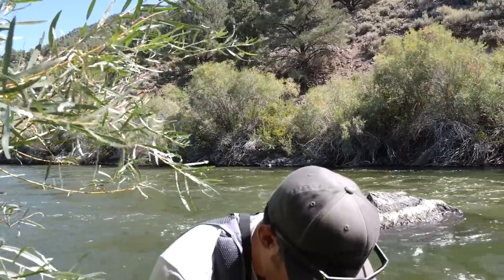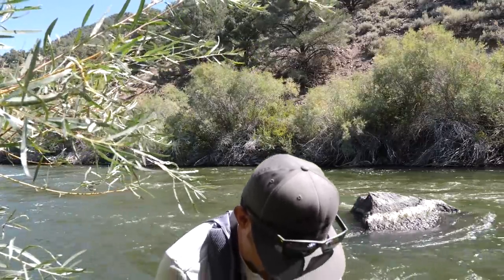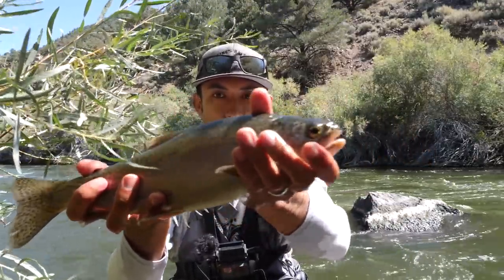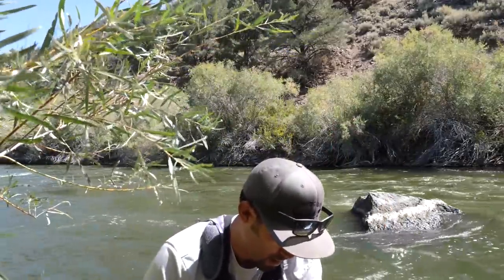There he is. I'm going to release him, so if he jumps out of my hands, that's okay. I just want to show you guys one more time. There he is. Look at that thing. Beautiful, man. Wild rainbow trout caught on the worm. Gorgeous fish. That's what it's all about, man.